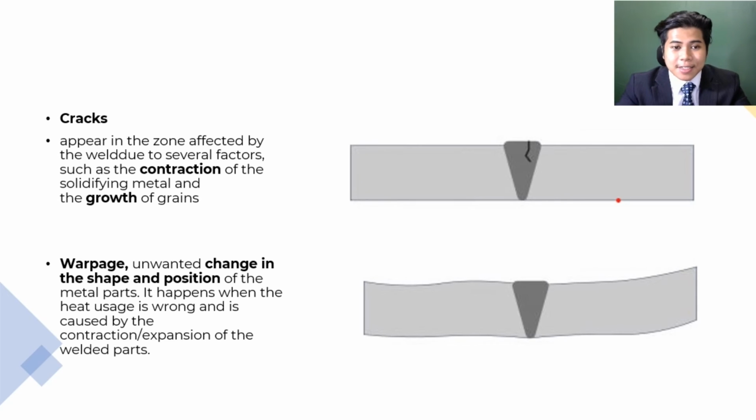The next defect is cracks. It appears in the zone affected by the weld due to several factors such as contraction of the solidifying metal and the growth of grains. Other than that is warpage of the metal. This is an unwanted change in the shape and position of the metal parts. It happens when the heat usage is wrong and is caused by contraction and expansion of the welded parts.